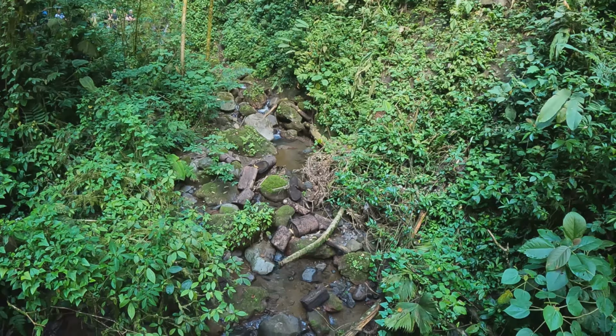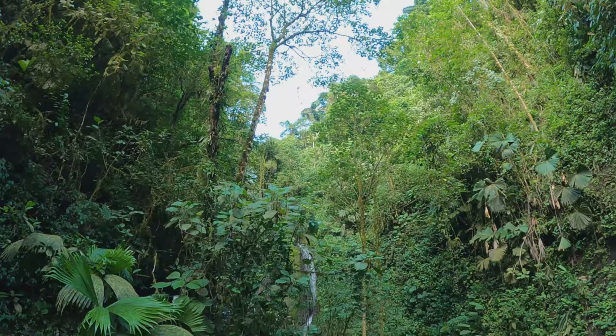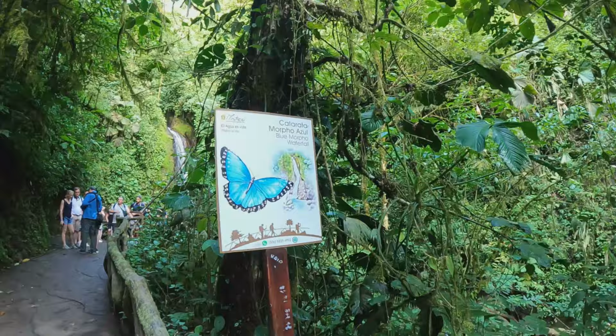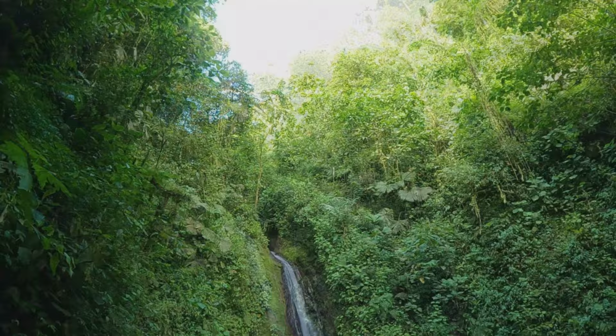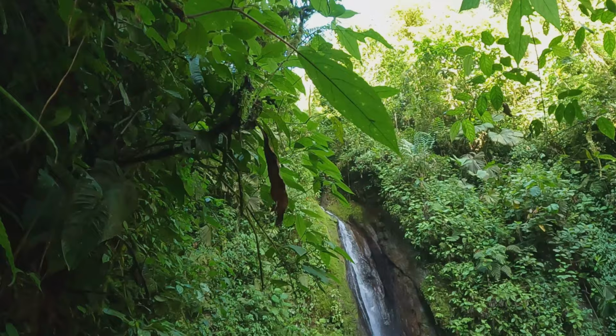Should we go up there a little further? Yeah. I don't know if you can see it, but there's a bridge we crossed. Is that what we already crossed today? Yeah, I don't think we're gonna hike back up that far again. Blue Morpho waterfall. Butterfly. A large group of people here, but we'll try to shoot over their heads.